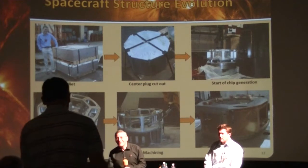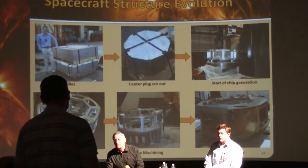I have another question about the heat management. You talked about it quickly. Can you give us more details on the heat management system in the spacecraft?